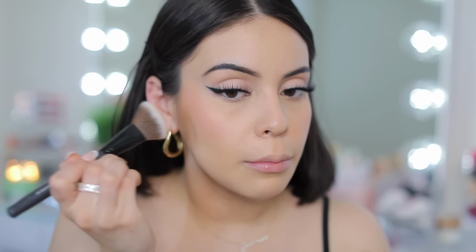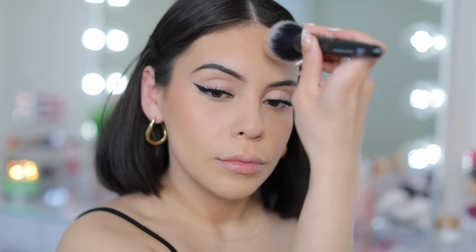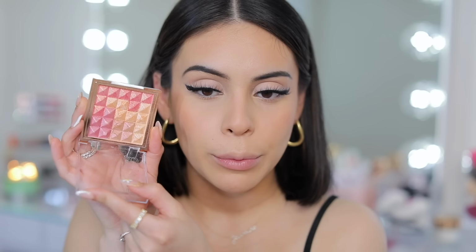Then to bronze the skin, I'm going to use a Fenty Beauty Instant Warmth Bronzer. And this one is in Shady Biz. And then for blush and highlighter, I've been loving the Pyramids Cheek Color from Flower Beauty. It's basically like a baked blush topper and it's so glowy and beautiful. So I have this one in the shade Peach Glow.